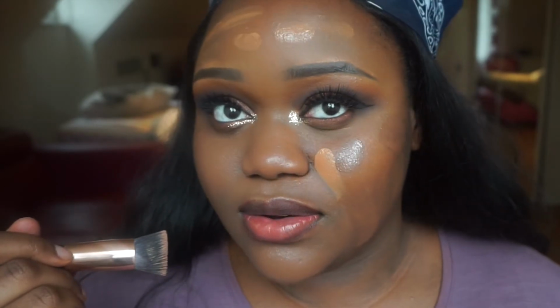Why am I looking grey? Oh my. Guys, this is not even funny. But what's this, please? What the hell is this? Why am I looking grey? I'm actually looking grey. It's not too bad.